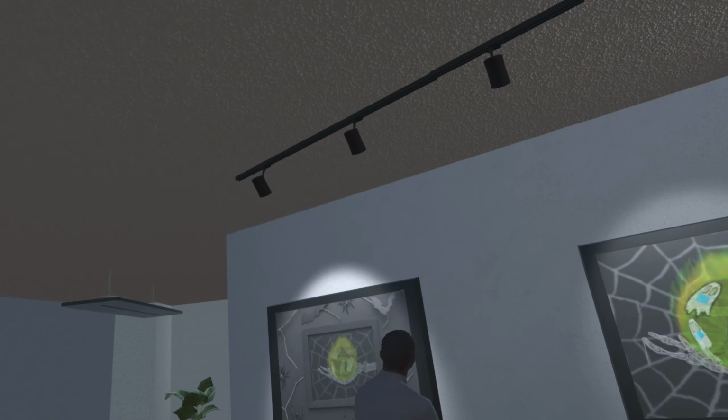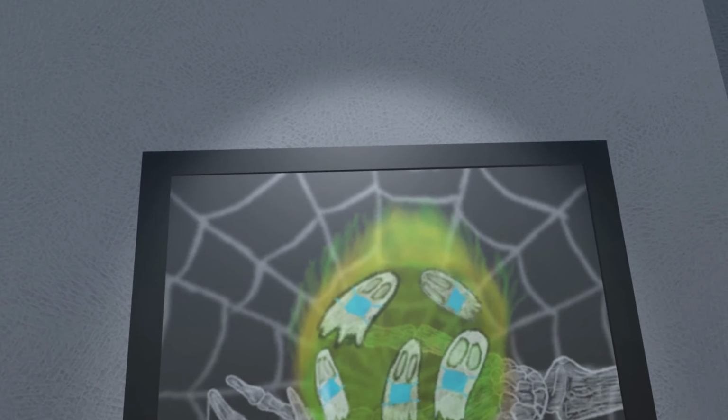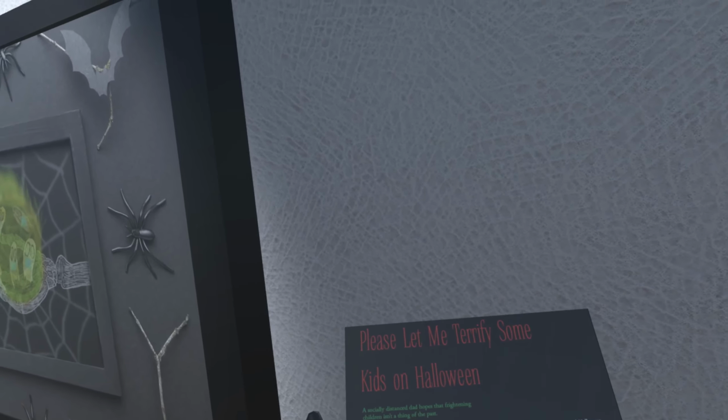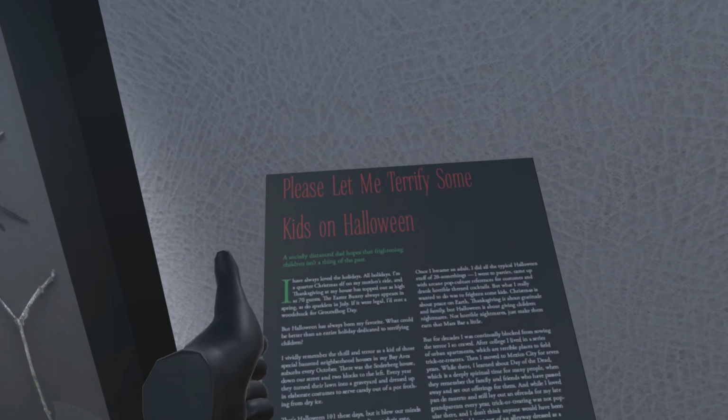Next up we have the editorial piece that I mentioned earlier. Here is a closer up of the design that went with the article. So to reiterate, the article was about this father who really wants to terrify children on Halloween, but is foiled year after year. And since COVID happened this year, he was foiled once again.